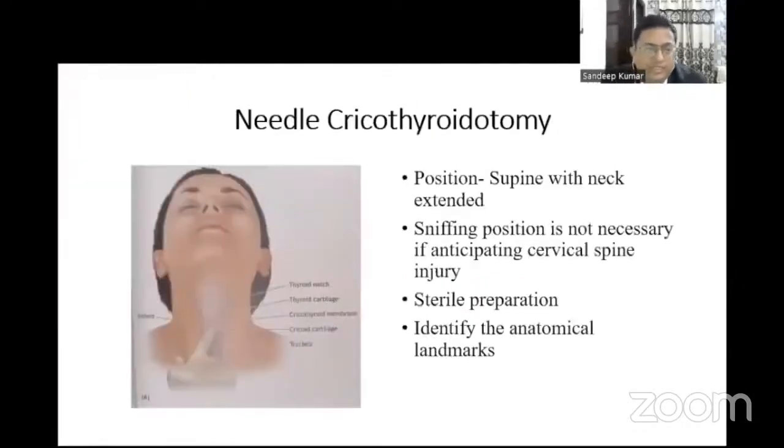For a needle cricothyrotomy, the position is supine, the patient should be supine with neck extended. Fine. Sniffing position is not necessary if you are anticipating a C-spine injury. Most of the head injuries, around 30 to 40%, are associated with C-spine injuries. So if you are anticipating a C-spine injury, do not hyperextend or extend the head. Absolute sterile preparations are needed, and identify the anatomical landmarks.